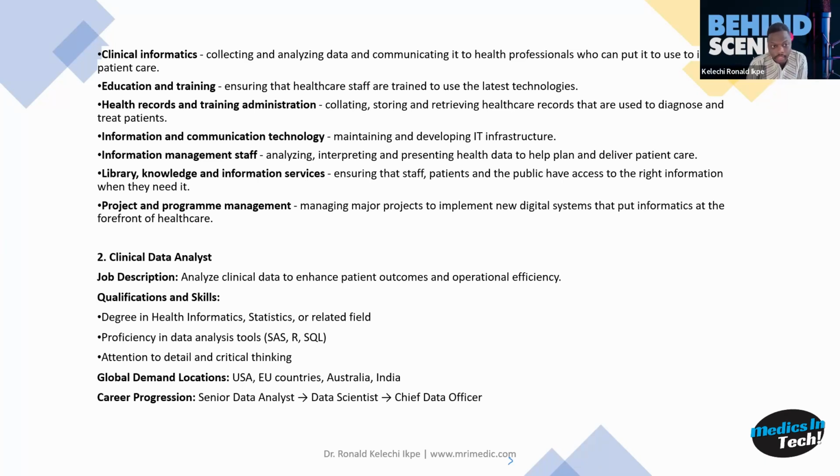So that's the clinical data analyst. Again, there are different variations of this. You could hear things like information analyst.